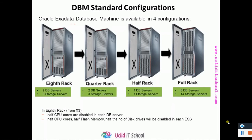Based on your business requirements and budgetary requirements, a customer can choose a small box, a medium box, or a high-end box. And of course, if you purchase a small box today, later you can upgrade to the next level, and after that you can upgrade to the next level. That way your box can be scalable as per your business requirements. You can scale up.